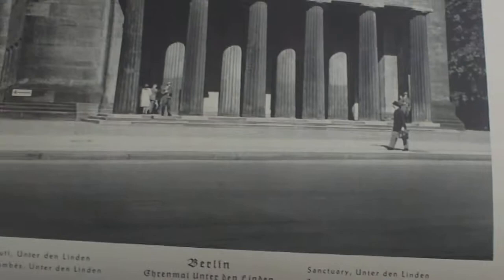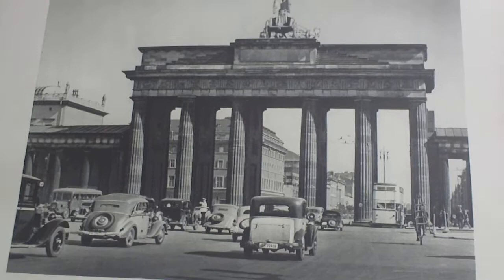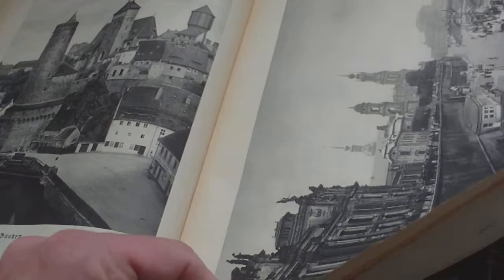Monument of Frederick the Great. Unter den Linden, Berlin. And you have these ones as well. Sanctuary Unter den Linden, Berlin. Then you have the Brandenburg Door, as the Germans called it. Schinkel Square, Berlin. Castle, Berlin. Potsdam. Frankfurt. Again, Town Hall at Frankfurt. So there's no military related photographs in it at all.